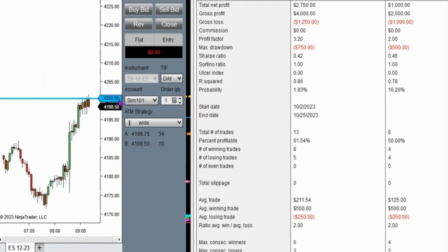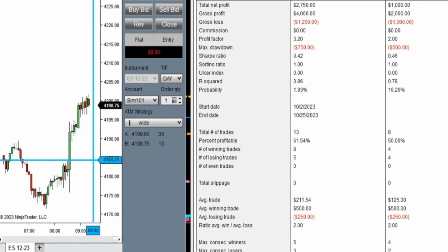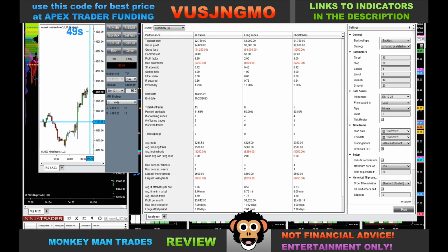I've got a little ES chart trading in sim right here. I've got the strategy attached to it. So I'm just going to put it in the background and not even look at it till after 10:30. See if it took a trade. See, this only took 13 trades so far in October.